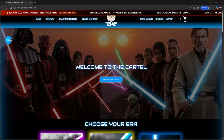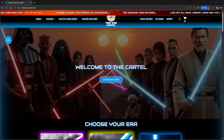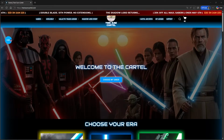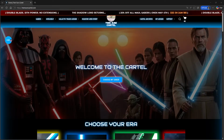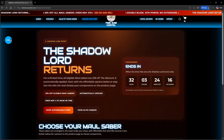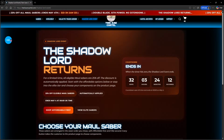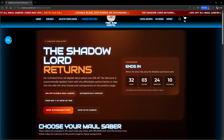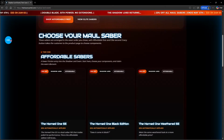But yeah, first announcement, we have the new mall sale event. This is for the Shadow Lord coming out. I think it's in 5 days now. So I'll just quickly go through it. It is 25% off all eligible mall sabers. It's automatically applied. And I've sort of split them into two tiers as it's loading up.